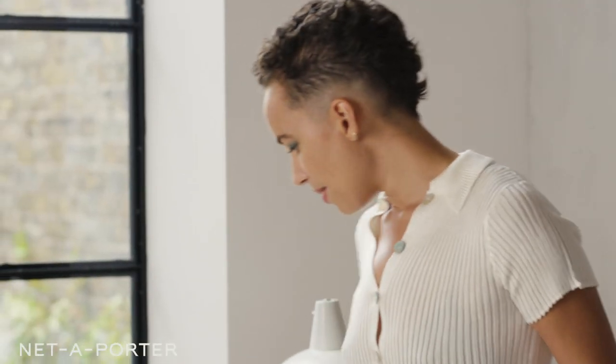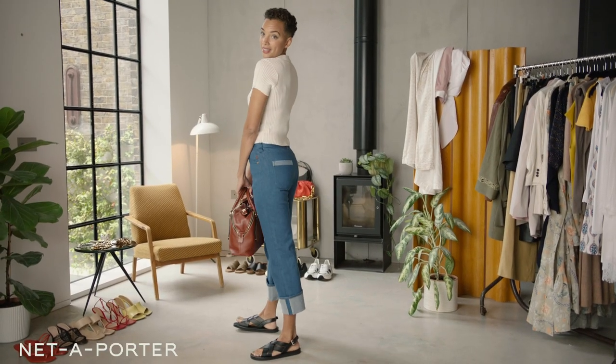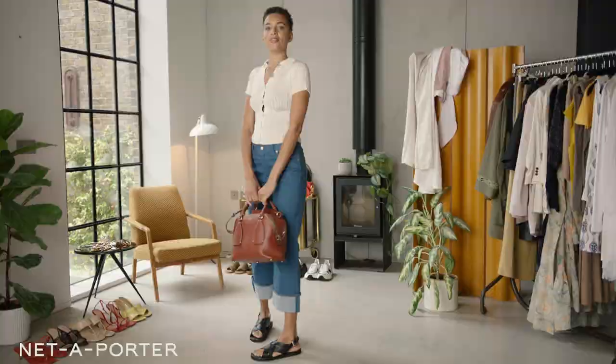So I think now I will just need a bag, something that I can fit all of my stuff in from the studio and that also looks cute for the evening. Maybe I would go for this Chloé one. Let's have a look. Yeah, I think this is cute. Perfect for studio, perfect for dinner. I think I'm ready for this date.